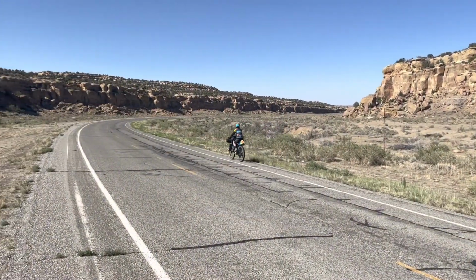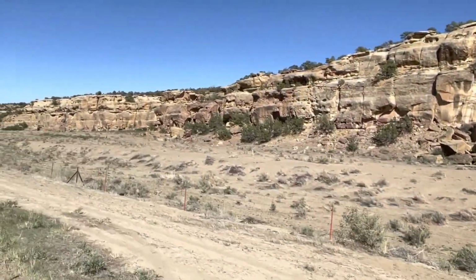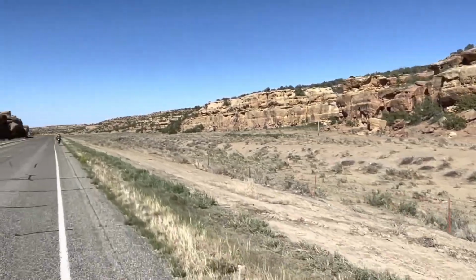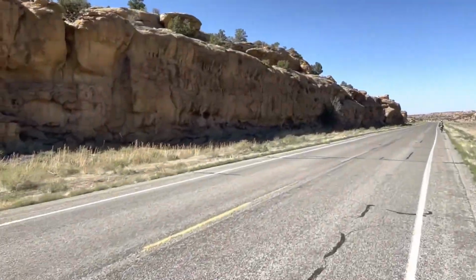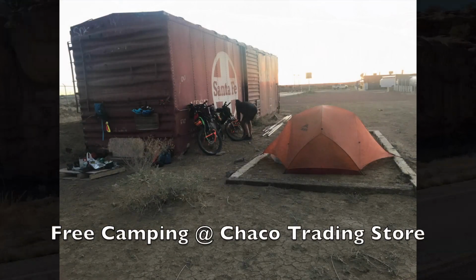And there she goes. San Pueblo Pintado. Beautiful rocky valley here. Been trying to catch that gull for many years. Just love it.